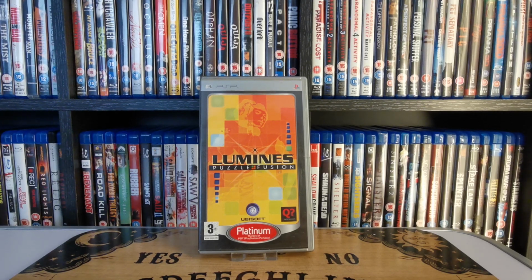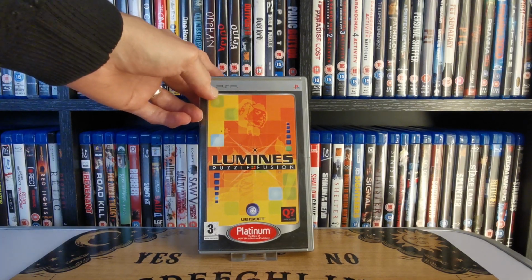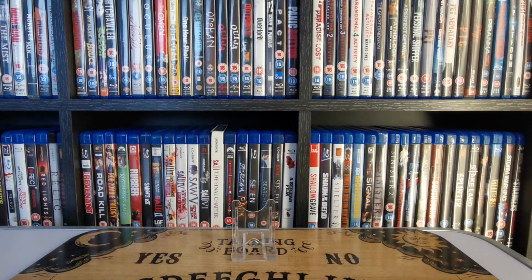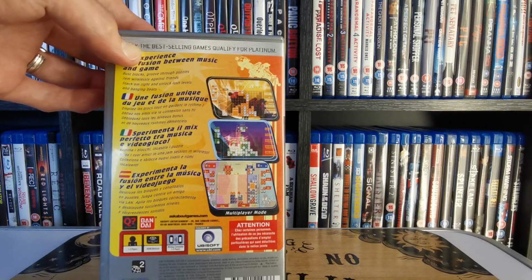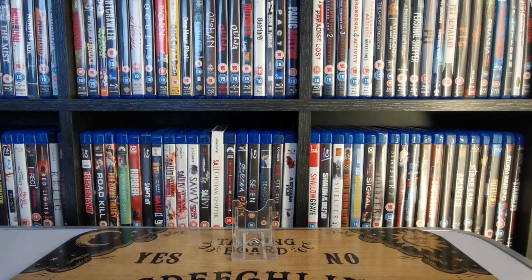So, fun little, I think it's a puzzle stroke music game, if I remember rightly. It's been years since I've played this one, but it always comes up, I think, with this one and the second one as a recommendation for a good title to play. So there you go. You can see the back of the box there with some screenshots. So there we go. That's Lumines.